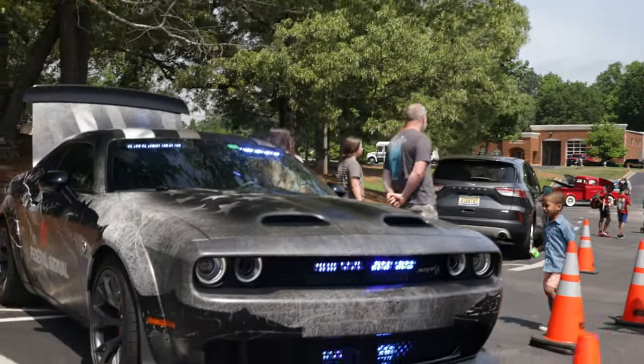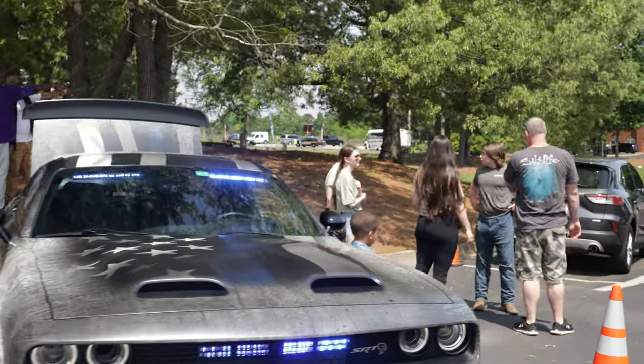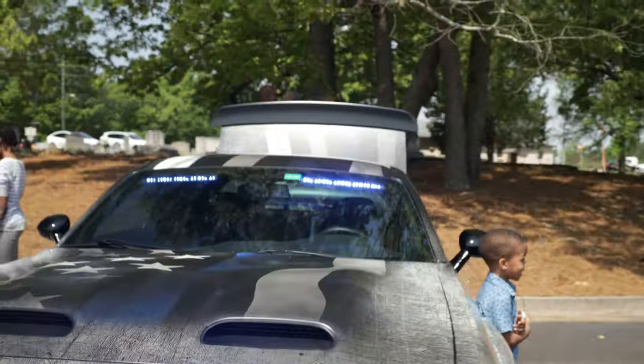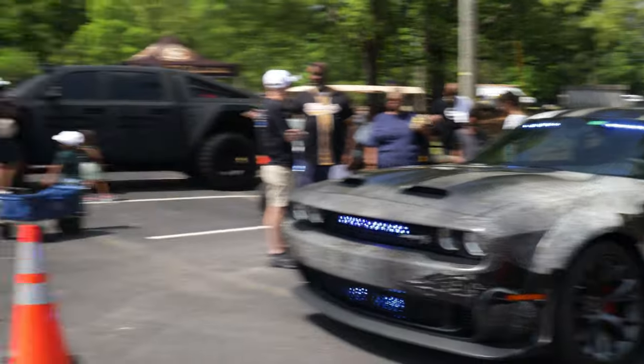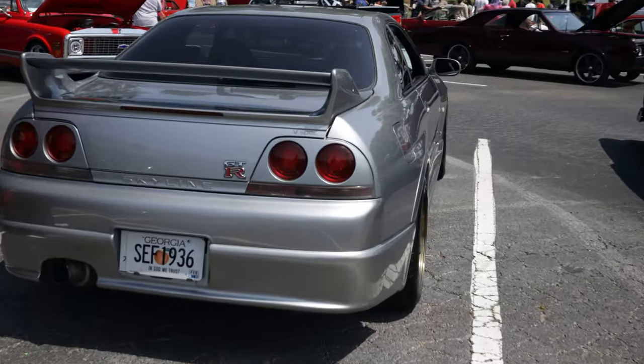Got the cop car here, man. Super clean, wide body. SRT, Hellcat. Y'all see the Hellcat in there? That's clean. Alright, y'all, I'm about went crazy over this GTR right here, man.